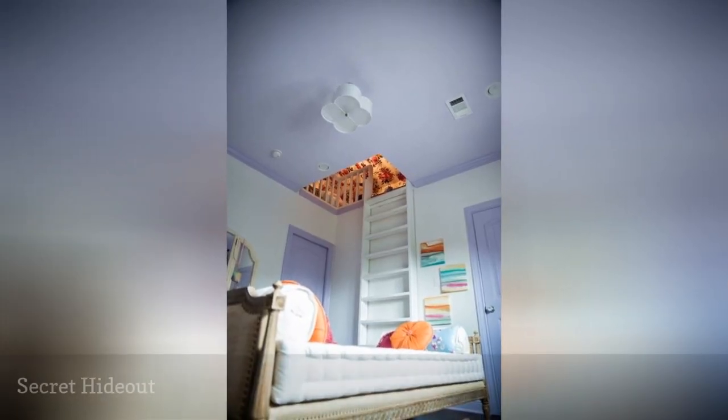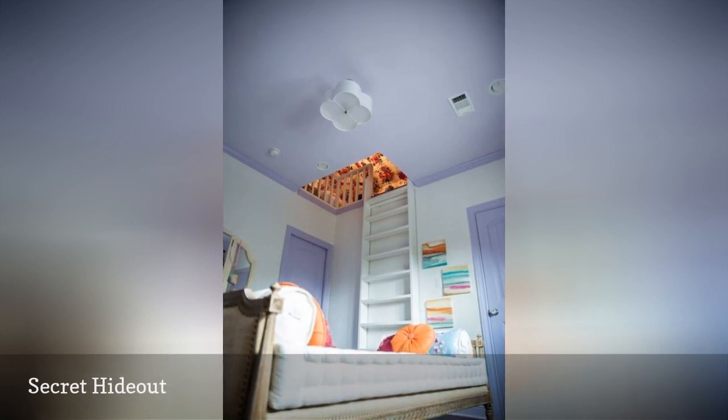What girl wouldn't love the idea of a secret attic hideout where she can get up and away from it all?